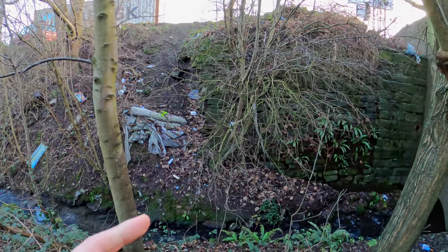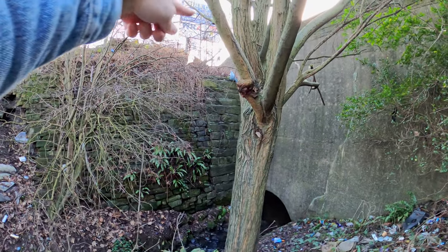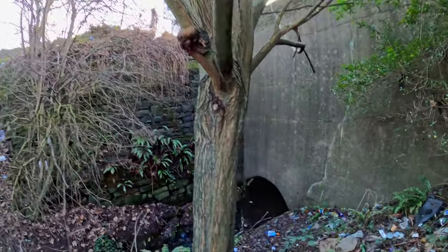Now that is holding the embankment up. So at the top of this embankment, which is now at road level, so it's sloped down gently, it's now at road level. This is where these sidings would have gone into a single rail and then headed across the A61.